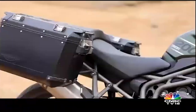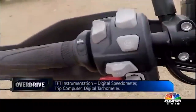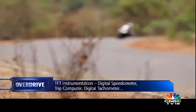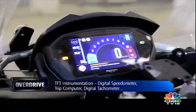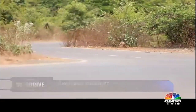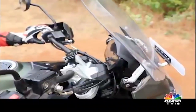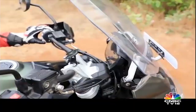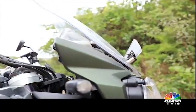Heated grips and heated seats have been carried over from last year's XCX, which should be a huge boon in cold weather. The Tiger 1200 also gets the same adjustable full-color TFT display as the new Tiger 800 that is a breeze to use and offers a range of information. While we are at it, the Tiger 1200's electrically adjustable windscreen deserves a mention too, as it can be moved up or down on the go with utmost ease.